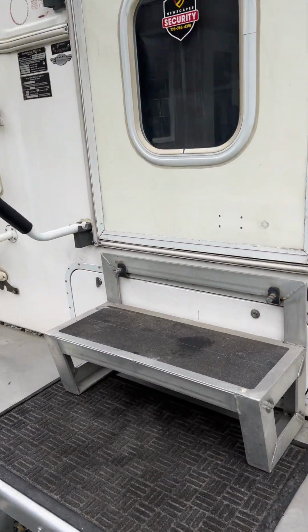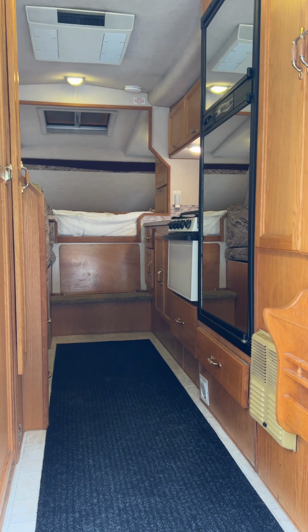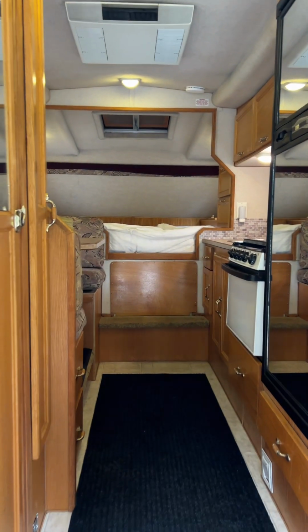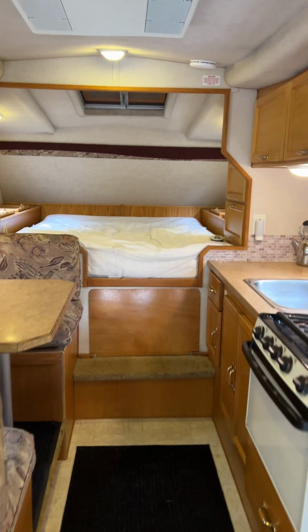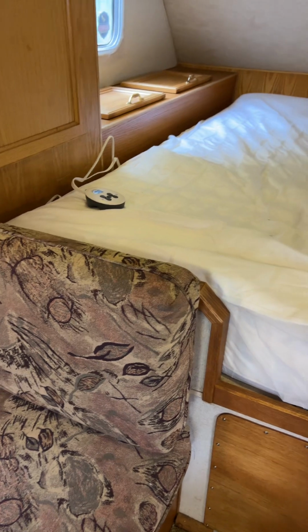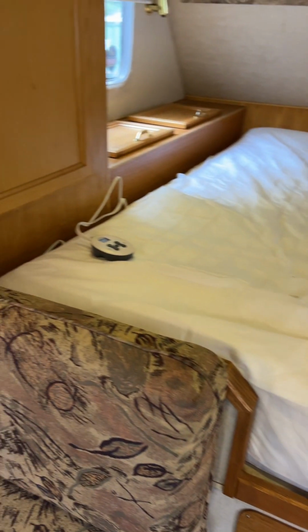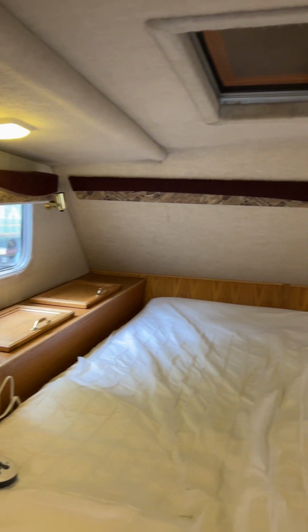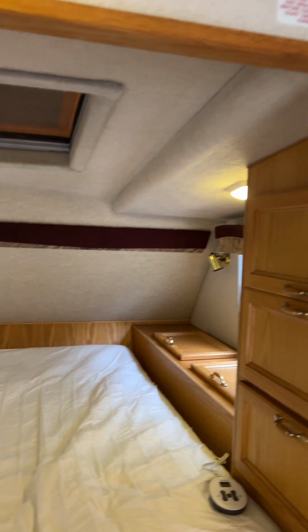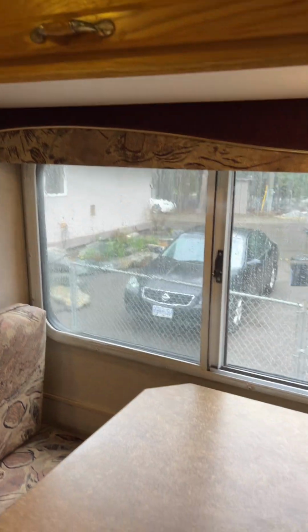I'm gonna go inside. We found if you're winter camping, a heated mattress pad uses very little power, and we keep our bed warm. Never any leaks, dry as a bone. AC unit, we put some plastic on the windows, that's why it looks like that.